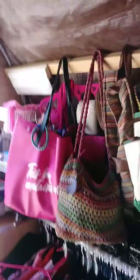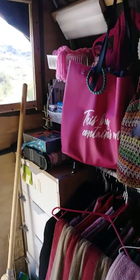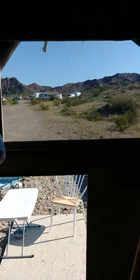And then down this end, I have not put up my inverter or my charge controller or anything yet. And then in that one there is food and things like that. And we are back to the door again.